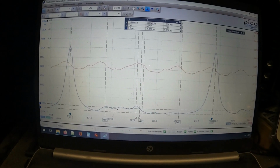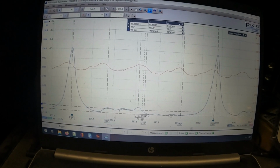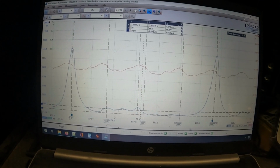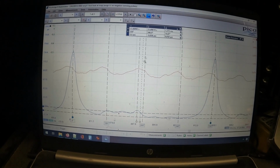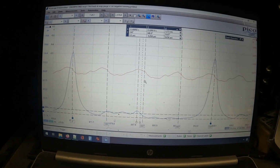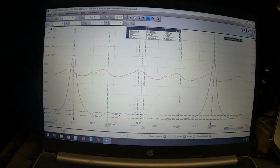So if we look right here, this spot right here where we moved that, we see that is cursor 2. So we see right here cursor 2 is 15, it's roughly 347 degrees. So it's 13 degrees before top dead center exhaust at idle cold. That's way too early.